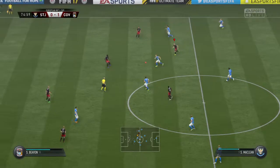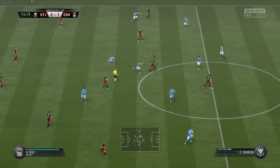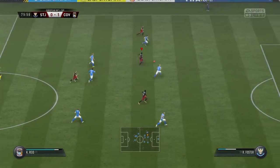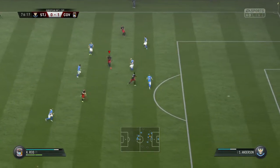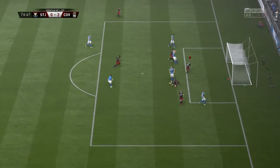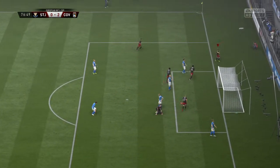Foster. So we're coming down now towards the last 15 minutes. Into the attacking third. Chance from the pass. Going for goal! Goal! They lead by two now.